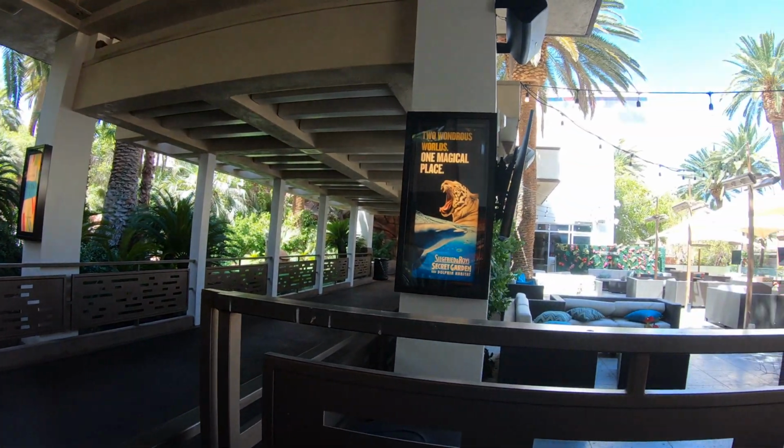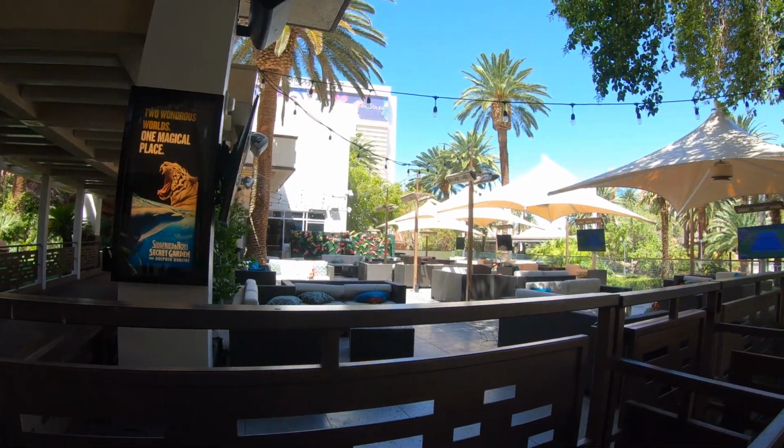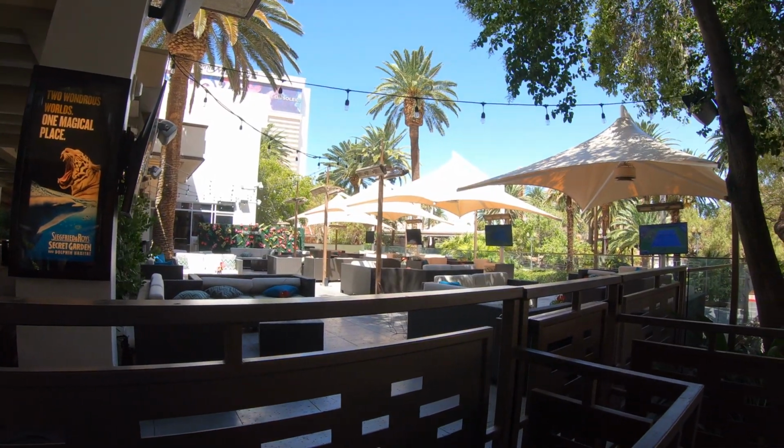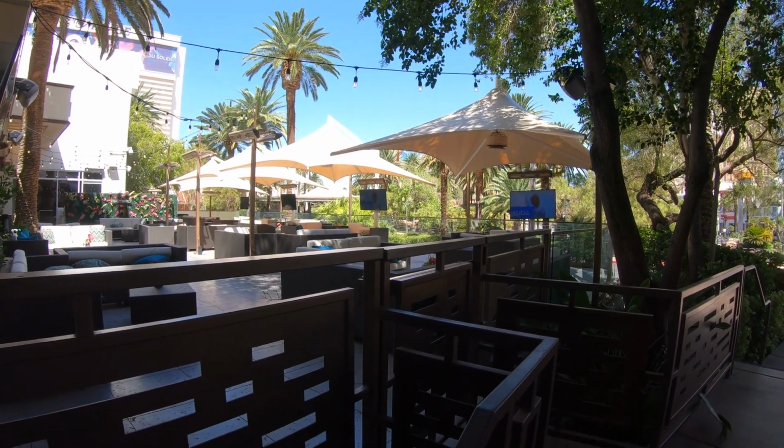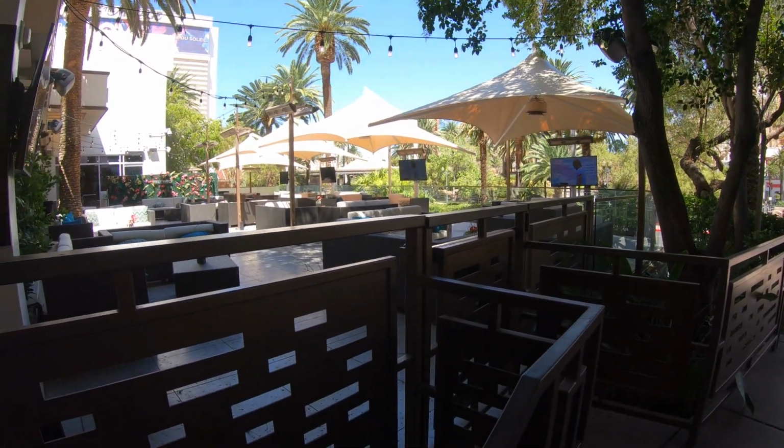The Mirage's construction is considered noteworthy in that Wynn had set a new standard for Vegas resorts and is widely considered to be the father of today's Las Vegas. Let's head inside.